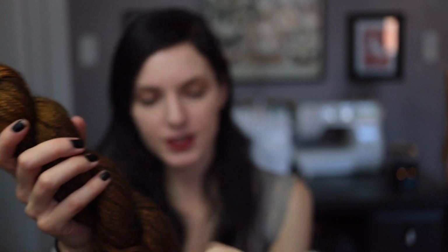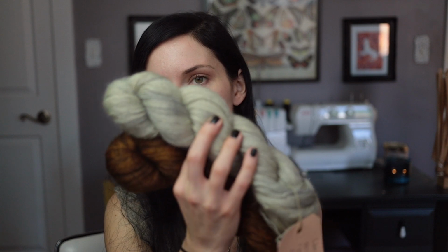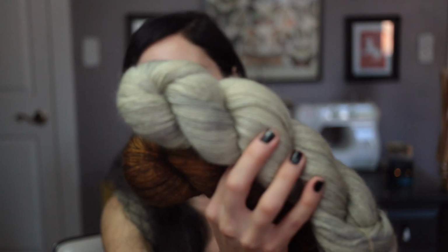So we have, this is their Wensleydale. It's 100% Wensleydale. I think it might be fingering to lace weight. It's 100 grams per skein, 350 meters, 383 yards, in their cabin colorway. This is Pebble, but let's face it, it's more of a leafy sea glass green. It's that kind of color.